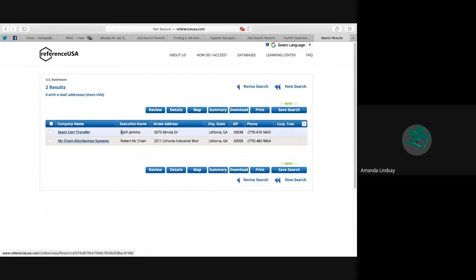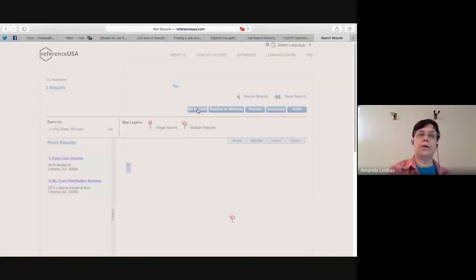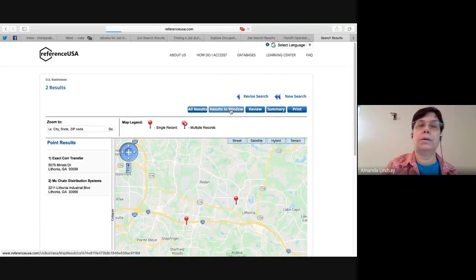Okay, so here are the addresses and the executive names that are connected to it. If either one was owned, you'd see under a corporate tree an arrow up and down. You can also map this. So if I click on map right here, it'll give you an idea of where those two companies are located in relation to each other. And what's helpful is that if you have several of them and you're going to do a drive-by, and we'll talk about that in a second, where you can drive by the locations, you can use that to do that. All right, so we're going to go back to results in window, I believe that's right.